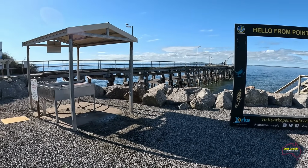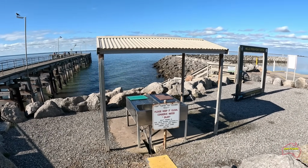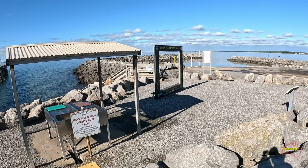The jetty here at Point Turton is supposed to be a good jetty for fishing, although there weren't too many people out fishing during our stay here, and of course it's a great jetty for swimmers alike.